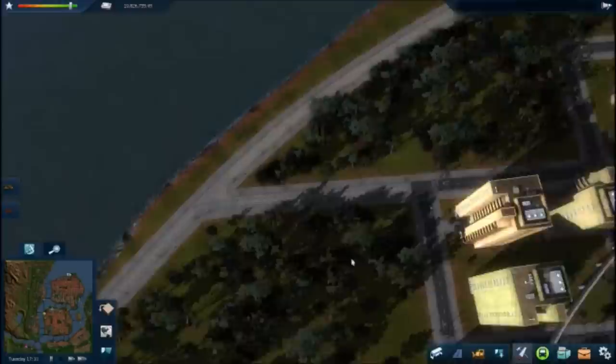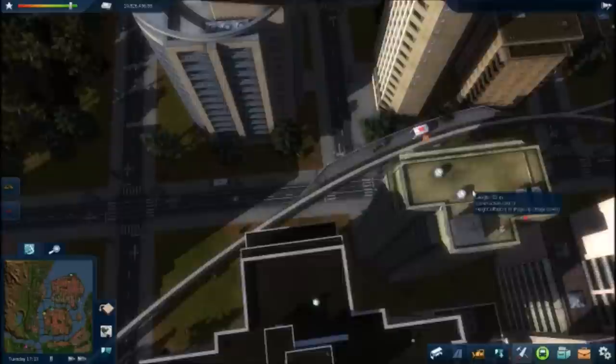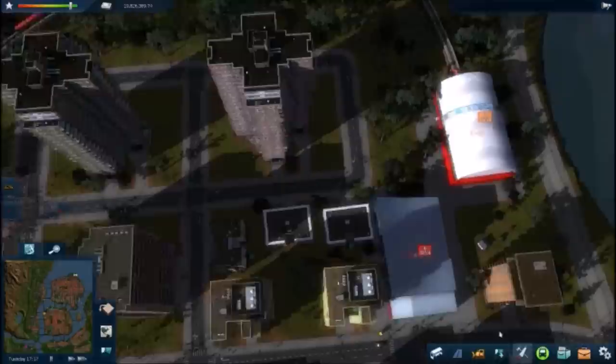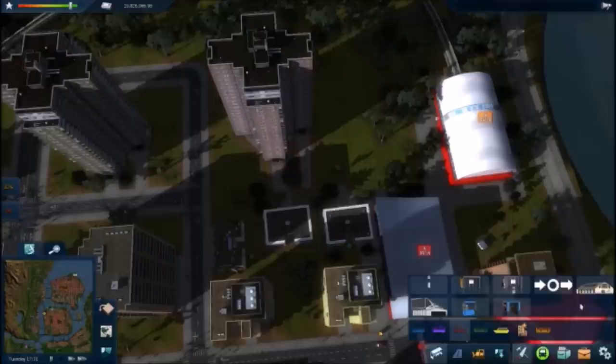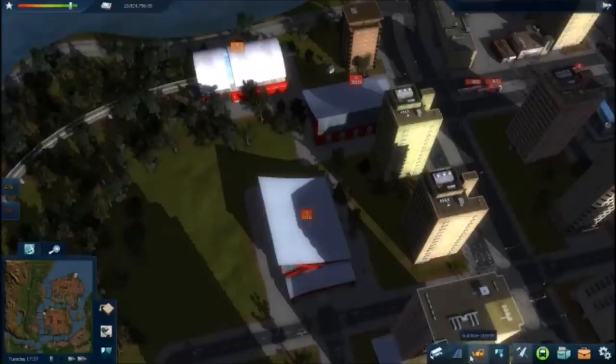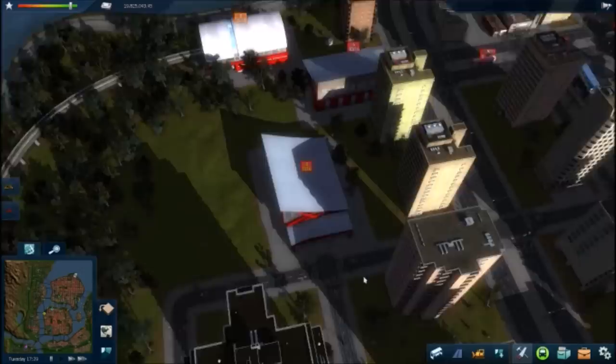Okay. So, build tram lines straight across like this. First part of our city that has proper on-street running of tram tracks. It's quite an exciting moment for this city. And let's add a large tram depot. Put it in like that. And then like that.